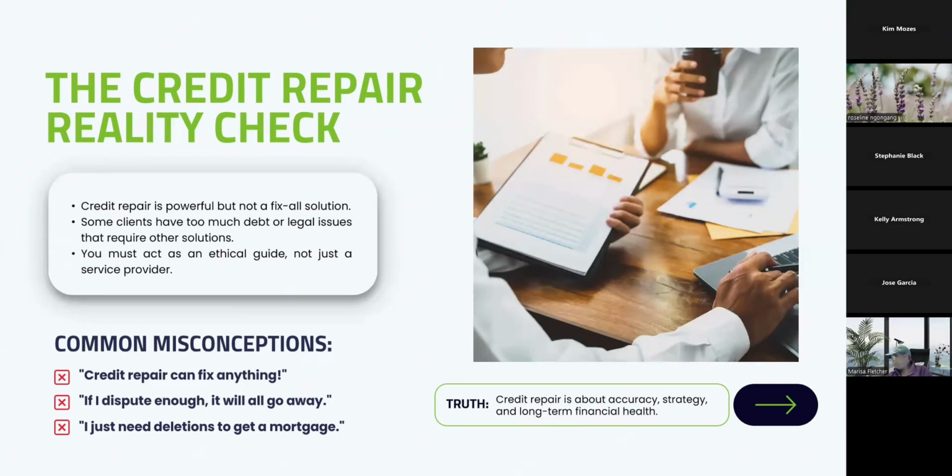Okay. So it's important as a credit provider, we call ourselves credit advocates, that you act as an ethical guide, not just a service provider. Don't take a credit repair client just because they think they need credit repair. Take a credit repair client because they actually need credit repair. And if they don't, refer them over to the appropriate person. Common thoughts in the business are like, yeah, credit repair can fix anything. If I dispute it enough, we can get it all to go away. They just need deletions to get a mortgage.